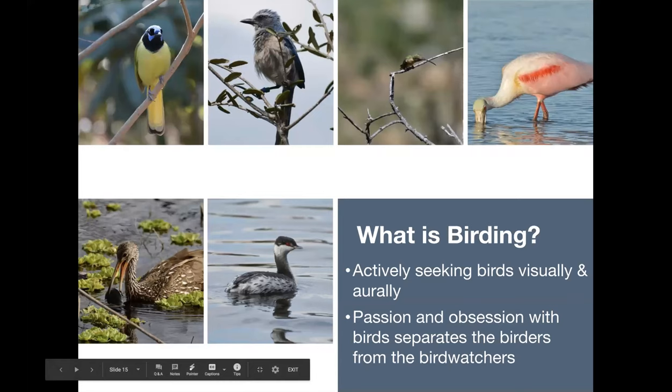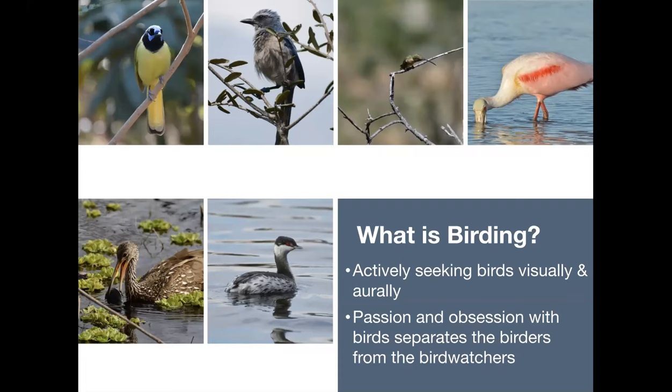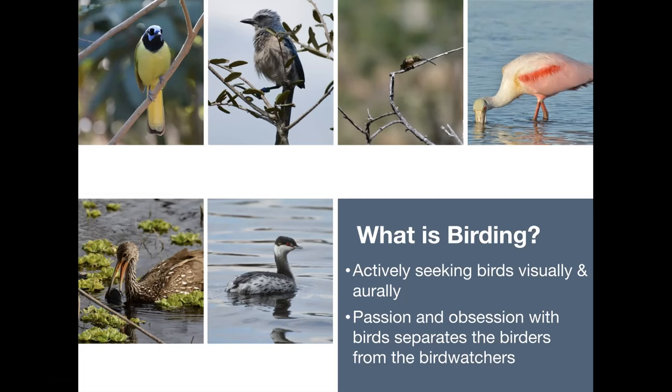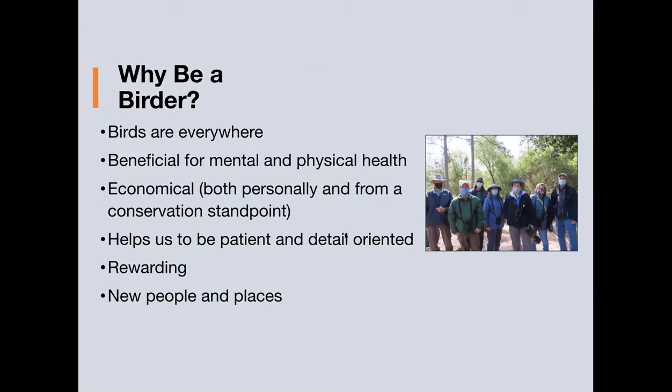What is birding? It's actively seeking birds visually and aurally. If you're new to birding, a lot of birding is done by ear, because a lot of times, especially as we're getting into spring and summer, the trees have a lot of leaves on them and you're going to have a hard time spotting the little tiny birds. So we learn to spot them both by sight and sound. Passion and obsession separate the casual bird watcher from the birder, which you'll get into later, but it's all good.